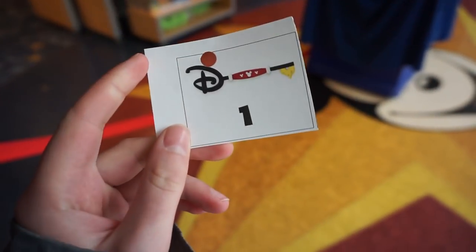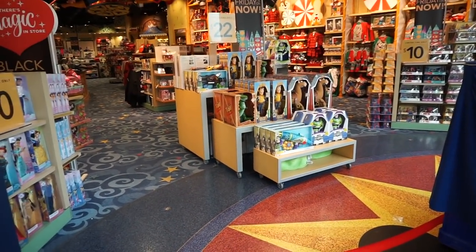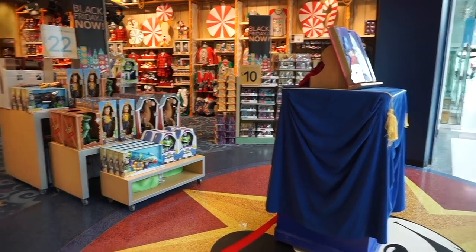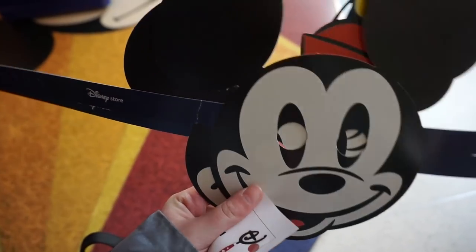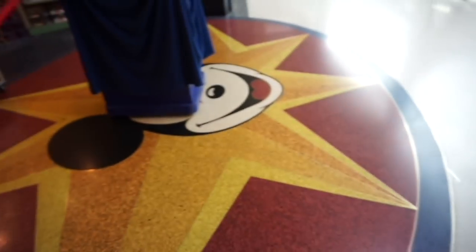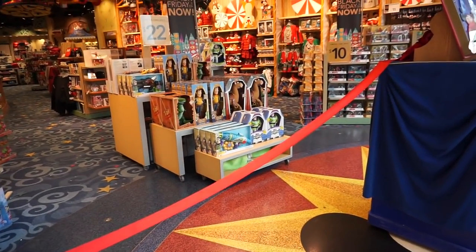So they just gave out numbers to get the key, and they have the store all opened up now, and they have all their Black Friday stuff going on. This is crazy, and I'm whispering because it's so quiet right now, so I'm sorry for that. They're also giving out these masks of Mickey and Minnie of their new style. There's a Disney store on them, and there's just a few minutes till they open, and I'm super excited.